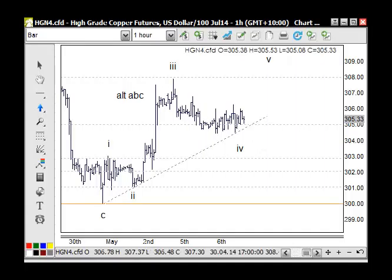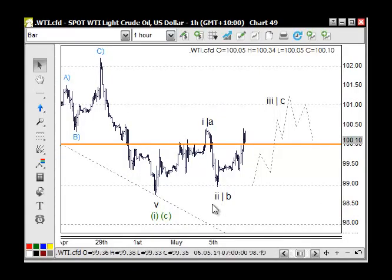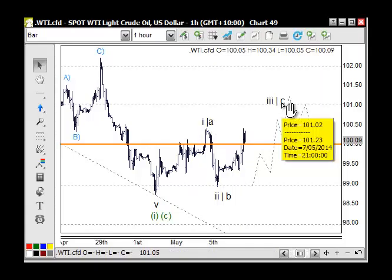The oil market is back above 100, and we need to look at this now in this little section here. We need to look at this as being 5 waves up through to here. So basically wave 1, wave 2, wave 3 is in progress, wave 4 and wave 5 to 101, but that can also be the A, the B and the C wave here and fail here.